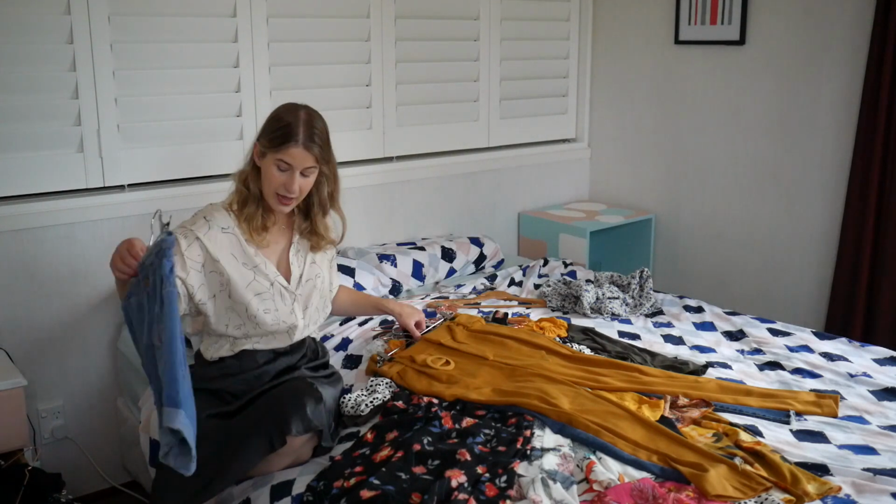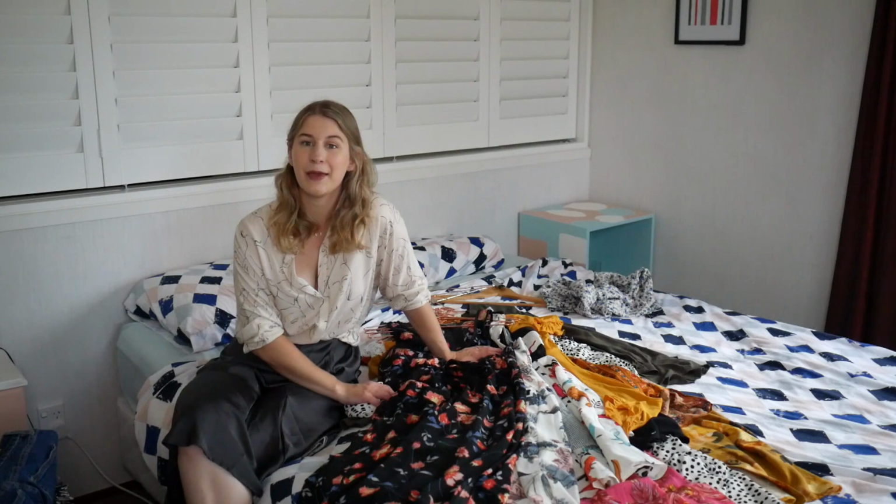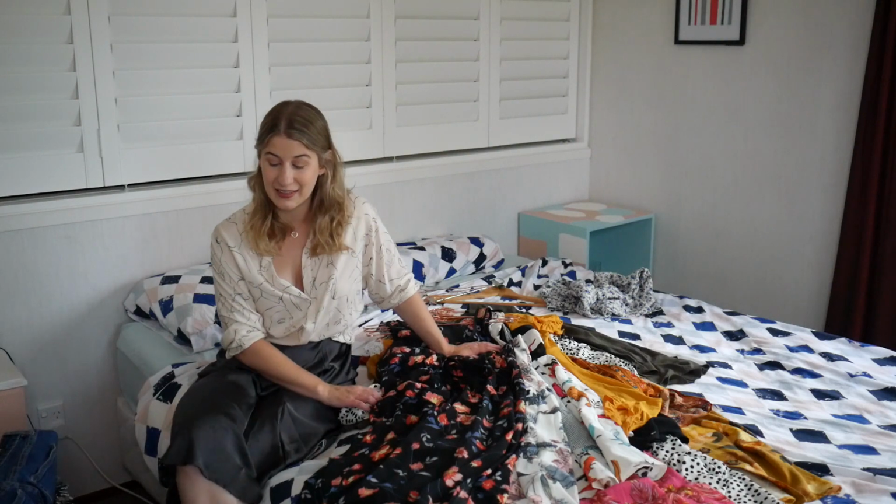Hopefully I'm keeping everything else because this is now my current wardrobe. Yes, I am. I'm keeping everything else. So I will just count up the items that I'm getting rid of and let you know.